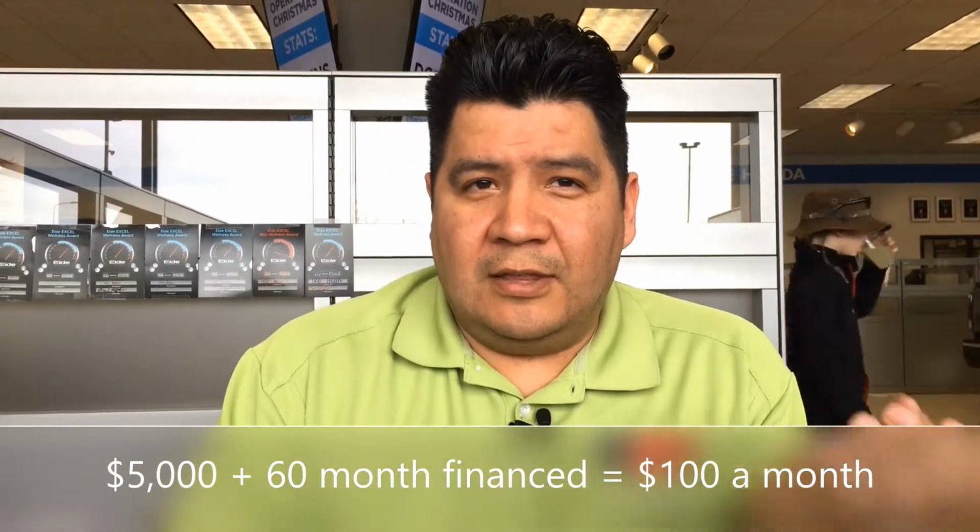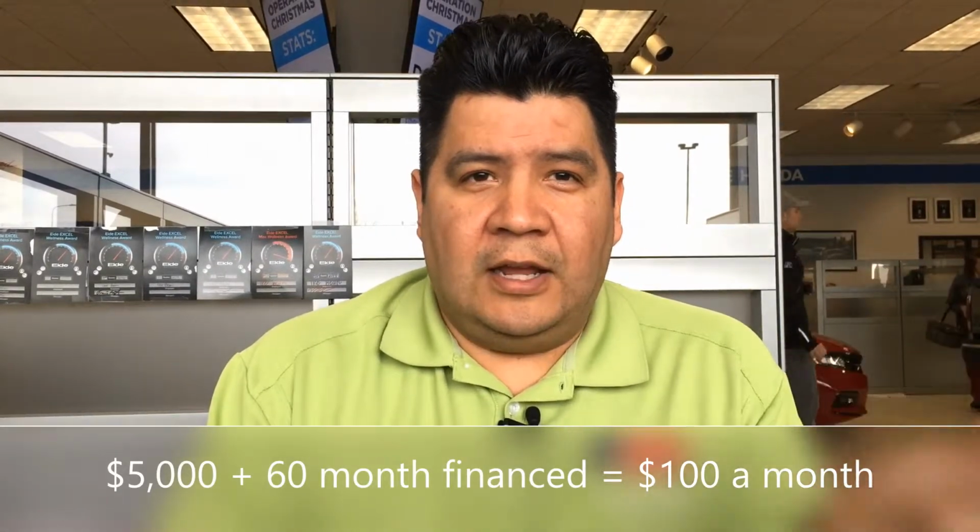So that same $10,000 car financed at 60 months is going to be about $200 a month. $15,000 is going to be $300, $20,000 is $400, and $25,000 is $500 a month. So just keep that in your mind. If you're more of a monthly payment person on how much you want to spend, that's a quick math problem that you can figure out on how much you want to spend and how much you want to pay for a month on a vehicle.